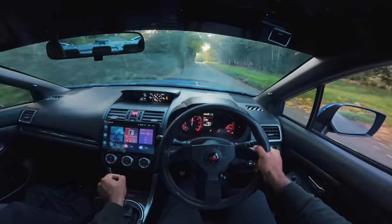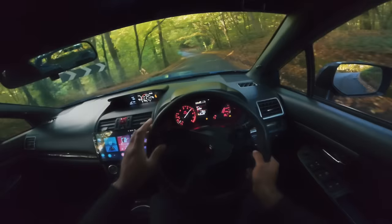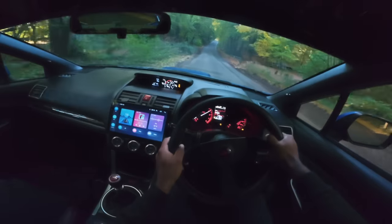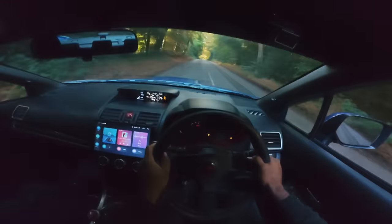Back lane business. Second. See traction flashing. Yes.